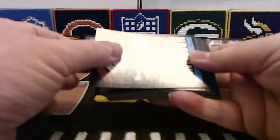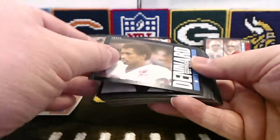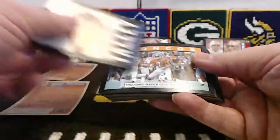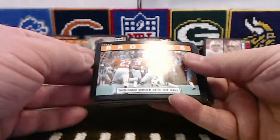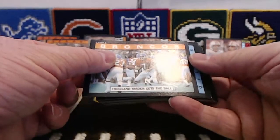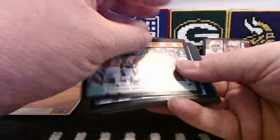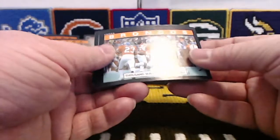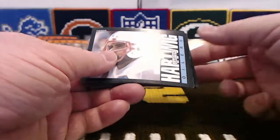You can't not do it. Gary Danielson. William Gay. There's Darryl Talley again. Preston Dennard. Another Darryl Talley. Again, I'm loving this because I'm going to be able to pick and choose what I want to put in my binder. There's a Broncos team action card, and there's John Elway handing off to Sammy Winder. It would be fun just to collect the team cards in this set because those are so cool.